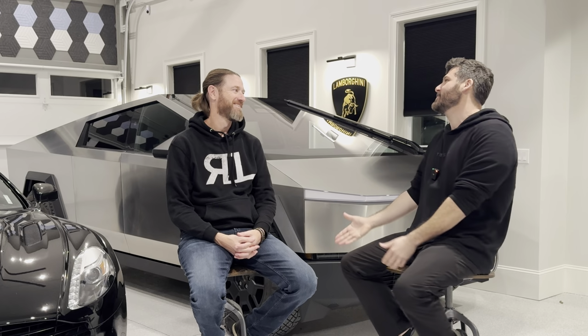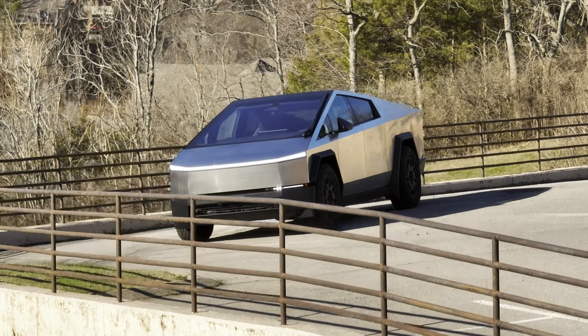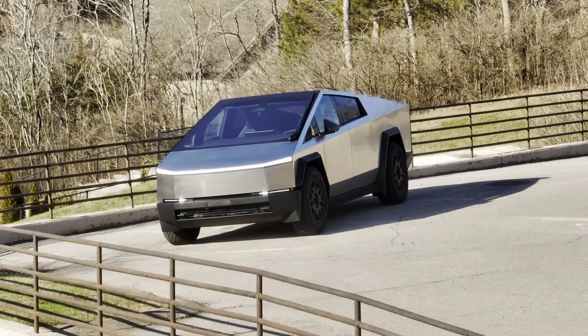Driven HQ guys, my name's Adam, and behind me is the absolute craziest creation in the history of vehicles, in my personal opinion. It is the Tesla Cybertruck.